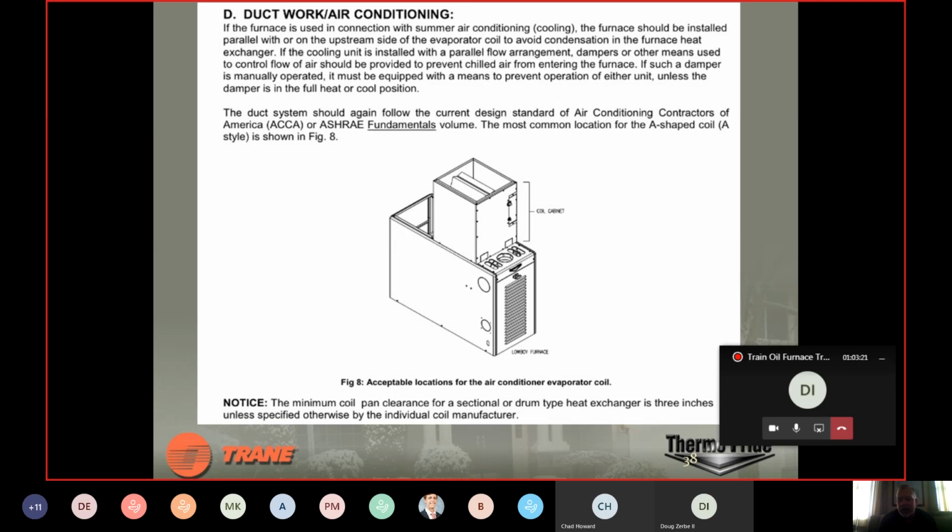The one thing I would note here, I used to say you need to lift all your coils 3 inches, and it's really not the case. You'll see, for example, on our low boy oil furnaces, from the top of the furnace to the heat exchanger, we have about 2 inches built into that. So by the time you look at your coil, we're talking point of contact. We need 3 inches from the heat exchanger to your pan.